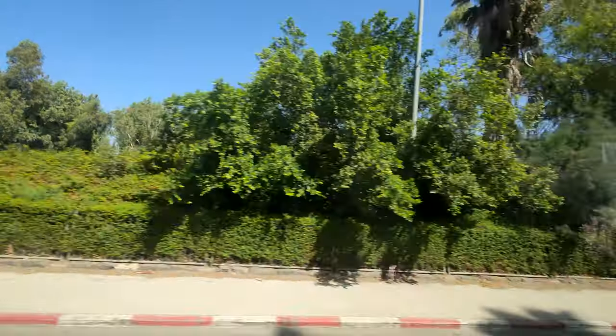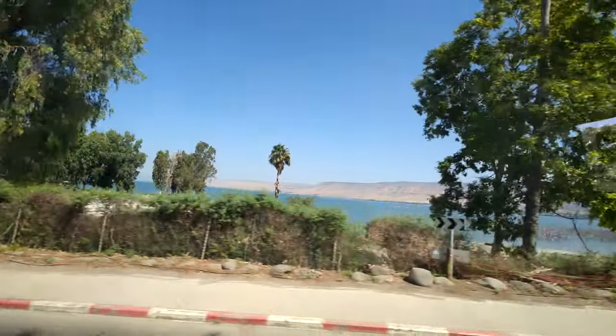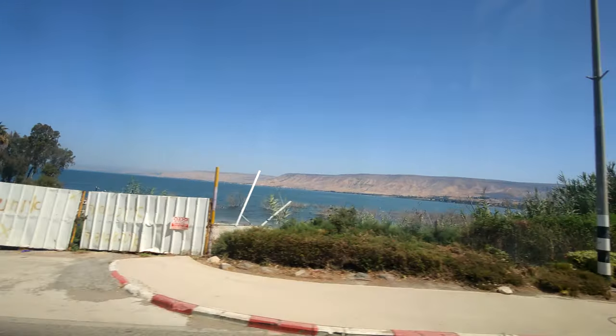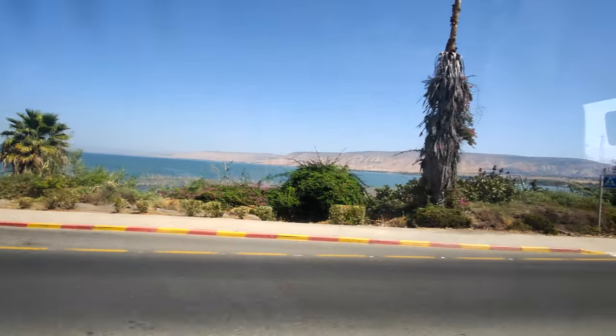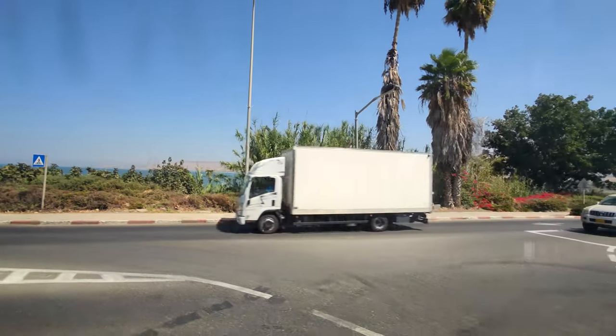The Sea of Galilee, the Kinneret, the name is from the Hebrew Kinor. Kinor is a harp. Because if you look from above on the Sea of Galilee, look on the map, you see it looks like ancient harps. Like the one David played upon, right?